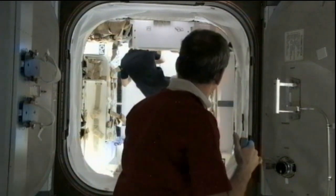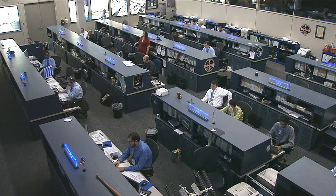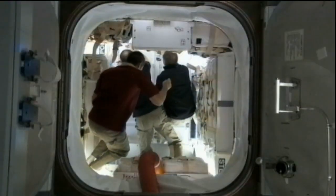There was 1,268 pounds of equipment that came up. They got all that moved out. They're in the process now of moving back over 2,668 pounds of equipment and supplies and scientific experiments that will come home at the end of March, on March 25th, as Dragon makes a splashdown off the coast of Baja, California.